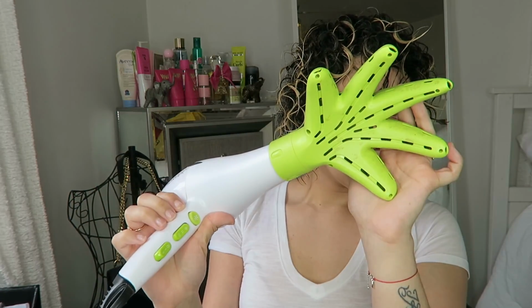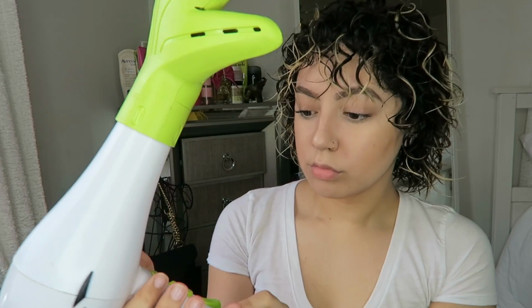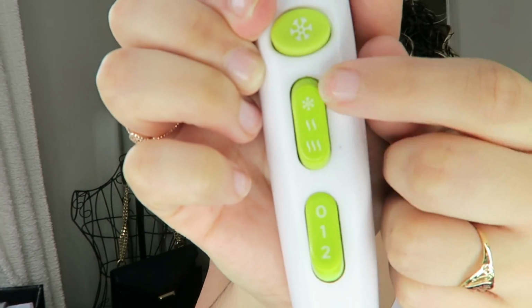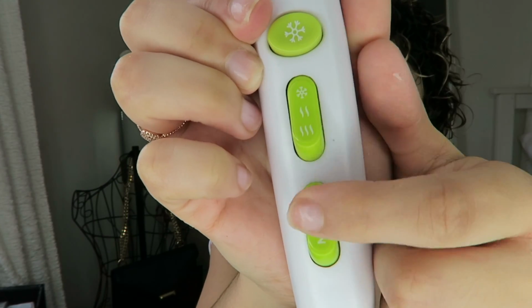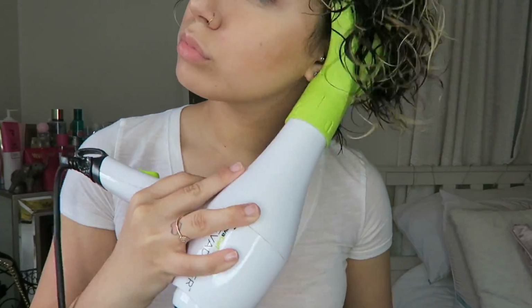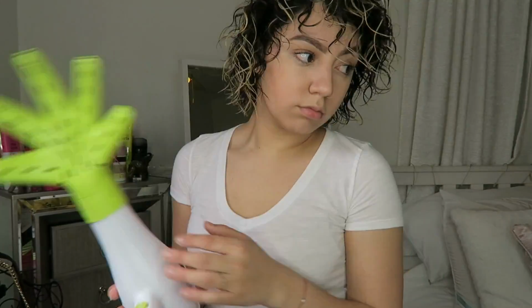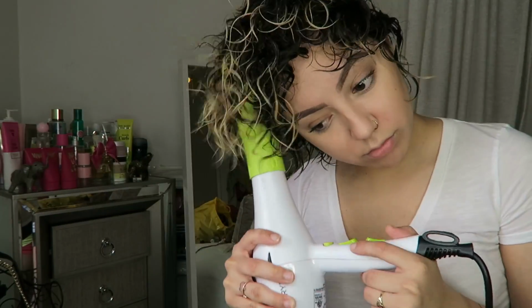Back at it again with my favorite product by Diva Curl. This is the Diva Curl diffuser. I don't use any other diffuser anymore. I've been using this for like 2 years and it is my favorite. I do not apply heat on my hair anymore. I put it on the cool section and I put it to the highest speed, so it dries really fast, but it does not heat it up. I don't know how to explain it, but it works really, really well.